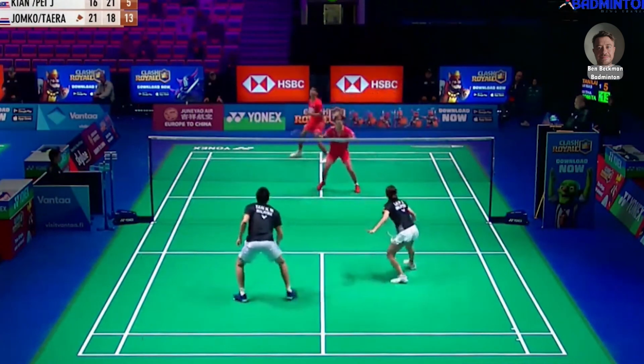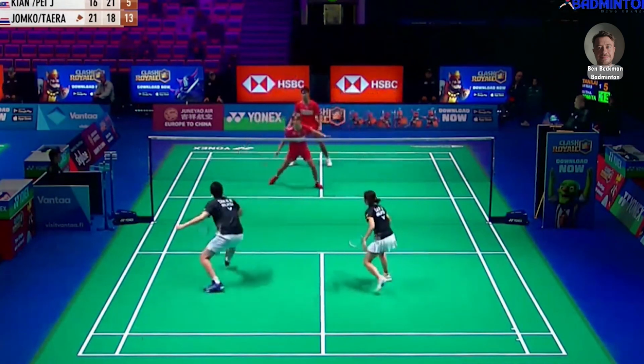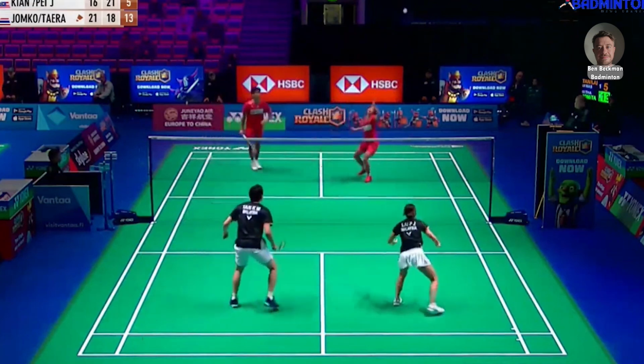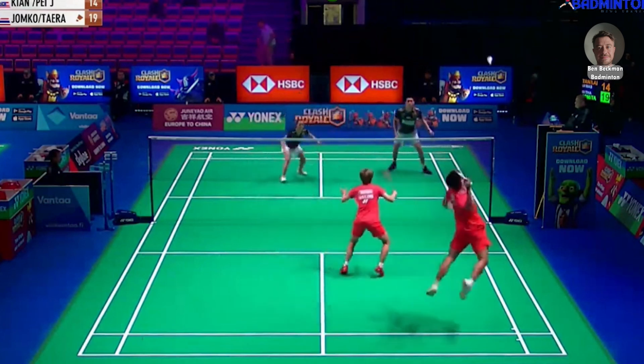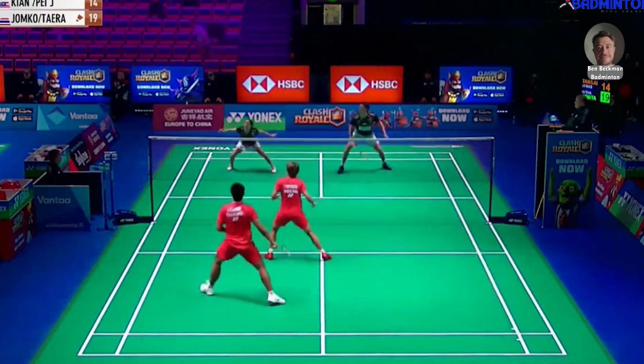Yeah, I really enjoyed watching those two play. They got to the quarterfinals here, and I think we're going to see much more of them. Like I said, Sapsiree's a fantastic player, plenty of experience. And Jomkoh, even before making this new partnership, was getting some really good results with his former partner. He's got all the makings of a great mixed player. He's got the skills, he's got the speed, and he's got a tremendous amount of power. So I think we're going to see a lot of them. As far as Dechapol is concerned, I want to focus more on his men's doubles.